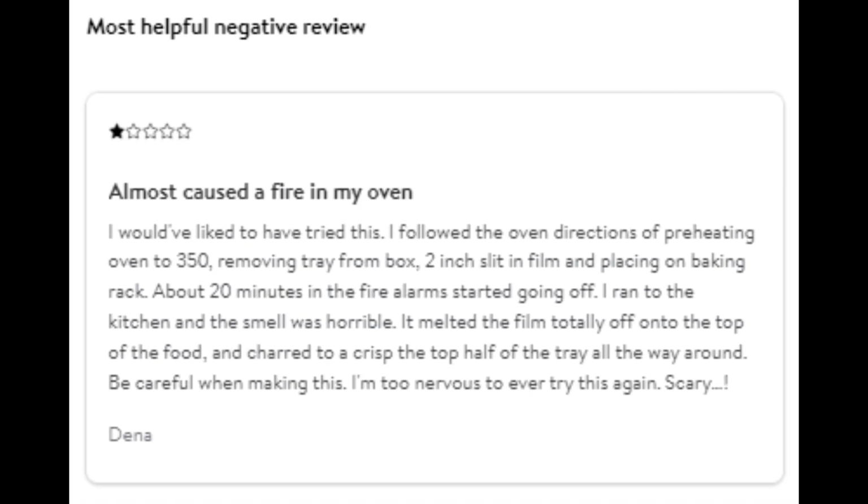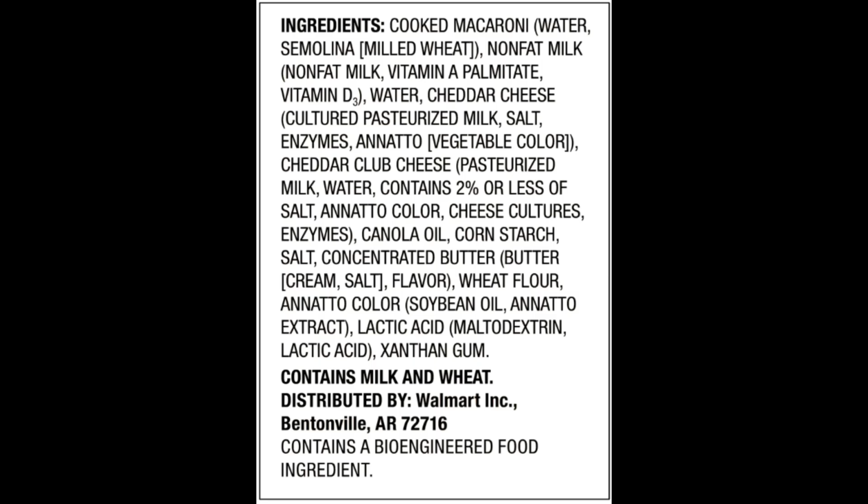The most helpful negative review gave it 1 star and said it almost caused a fire in their oven. I really dislike reviews like this because it's most likely operator error and not the product's fault. Here's the list of ingredients.